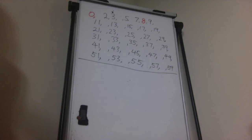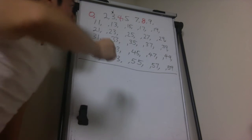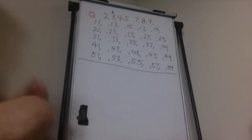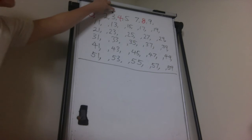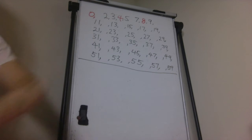Best to pick a small number. Does 4 count as a small number? Because I'm going to pick 4. Okay, 4, yes? So we started at 4, and we want to count by 5s.